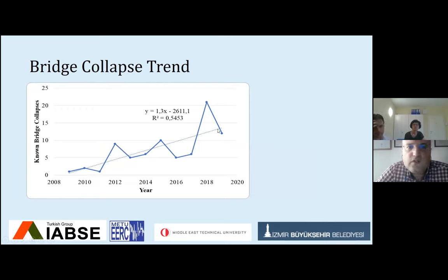So this is our prediction. It is all about the maintenance, basically. The maintenance is the most important thing to avoid any type of failures. But of course, for footbridges, it is kind of different. The reason for collapse is just a collision of a vehicle. So you cannot avoid this much unless you have the proper signs and so on.